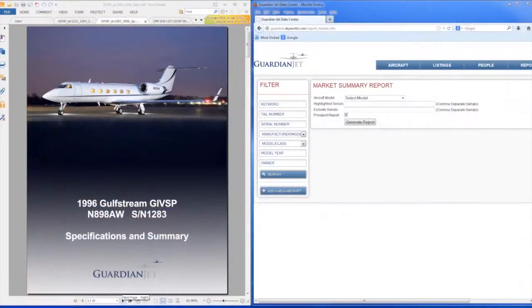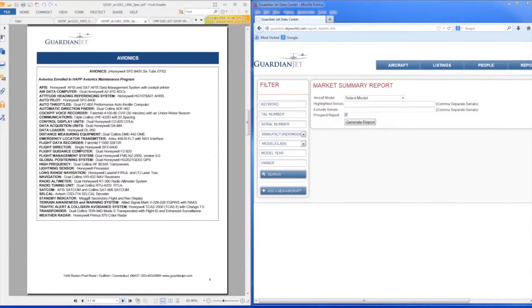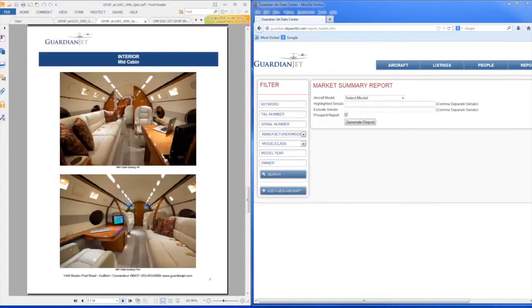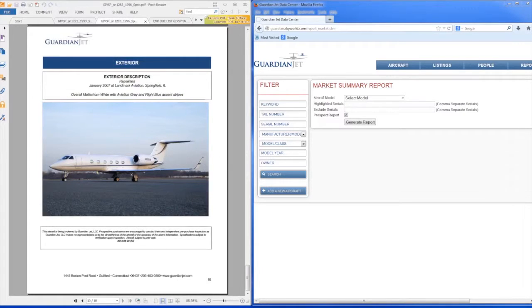On the left side of the screen, we're going to start with our spec, because they may have gotten a spec from a very different source. Somebody could have sent it to them. Somebody could have told them about the airplane. They could have got it in a less than perfect form. So we want them to see the best photos and the best information, and that's on our current spec. Our specs are very detailed, professionally photographed.